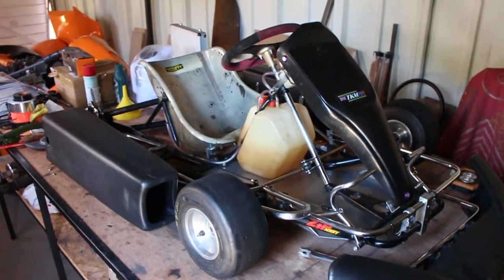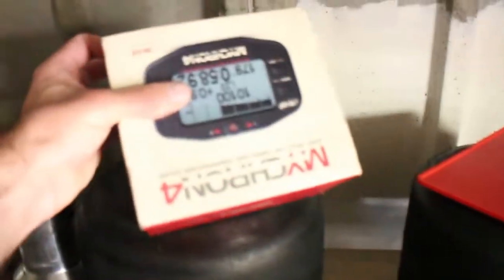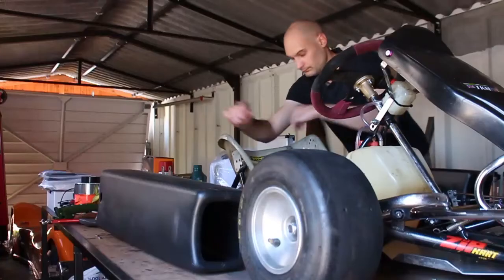It's hard to fit it all in frame, but it's a go-kart. The rear axle's there. The wheels are here. I've even got a data logger and 2 engines. So what the hell are they?